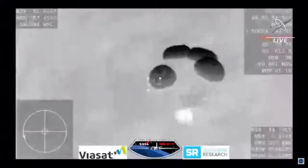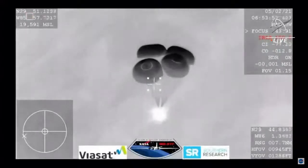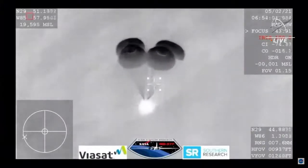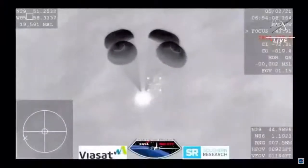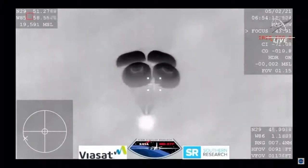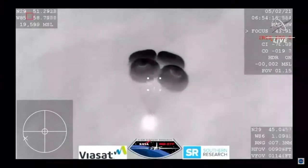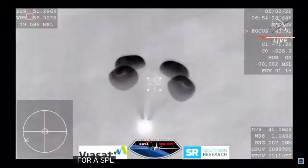And this view coming from the WB-57, very clear image of those 4 main parachutes slowing the vehicle down to what will be about 16 miles per hour prior to splashdown just off the coast of Panama City, Florida. If it were daylight, we would have an image of those 4 beautiful parachutes being orange and white, and still getting these incredible views, even though we are in a nighttime splashdown.